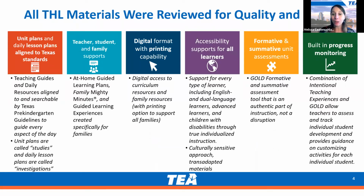And then an exciting part that we have with this product is Gold, which is the formative and summative assessment tool that's really part of the instruction, so that it's not a disruption. So it's embedded throughout. This is a great product, and many schools have used Gold in the past, whether they use Teaching Strategies or not. And it was something that we really wanted to work for, to make sure that that formative assessment part was there as we're monitoring that students are prepared for pre-K, for kindergarten.